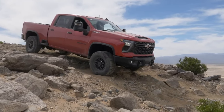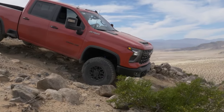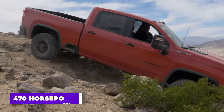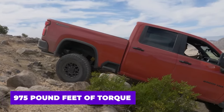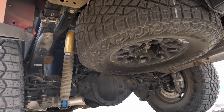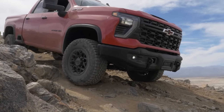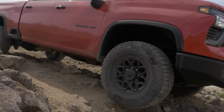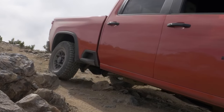Though it displaces the same 6.6 liters as the standard gas-powered motor, this turbo diesel option is a different animal entirely. For 2024, it makes 470 horsepower and 975 pound-feet of torque. These are big numbers. In fact, that torque figure is more than twice the amount the gas motor can manage, and both figures are significant steps up over last year's Duramax. How did Chevy manage it? Well, they started by keeping the bottom end essentially unchanged, but up top is a different story.